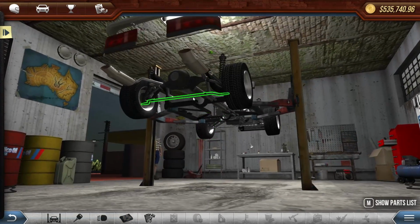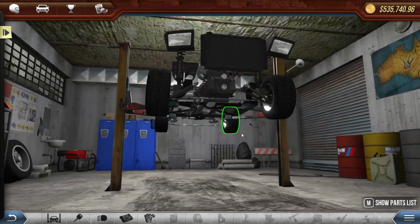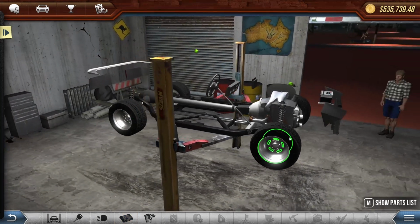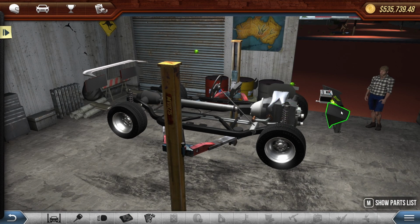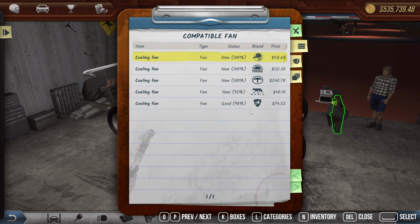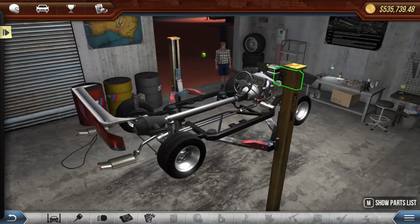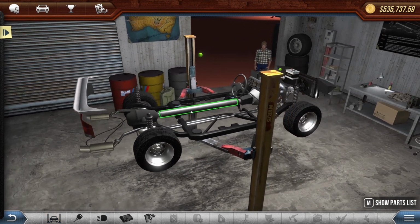Let's see here. What can I do with this? 10 millimeter. No, can't lighten that up. 13 millimeter. That needs to be fixed. No, can't lighten that up. So yeah, we are going to have a long, lengthy talk to myself to try to figure out what I'm going to need for this.